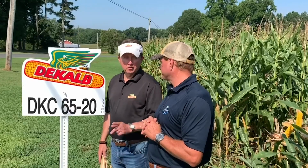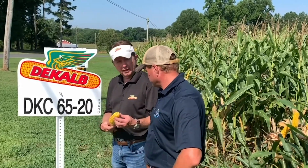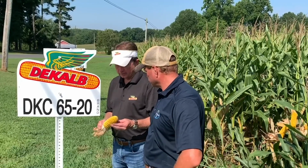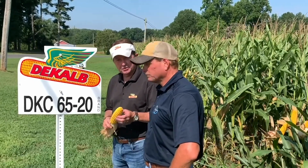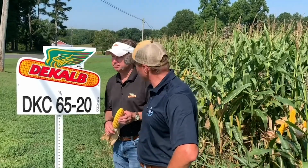It's not the only corn that shows good, but it is a good showy year. Has a little bit of girth to it. This particular ear right here has 16 rows on it. Nice. 6520. It is a good corn. Let's move on.